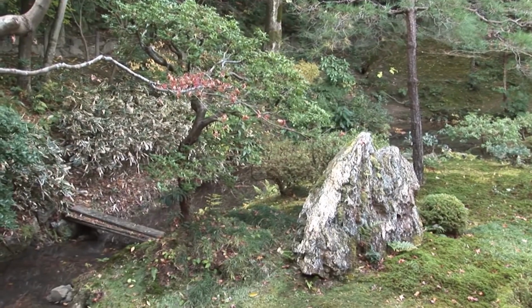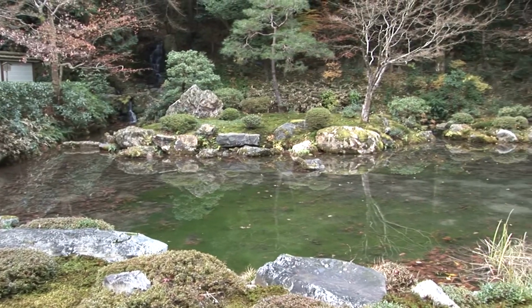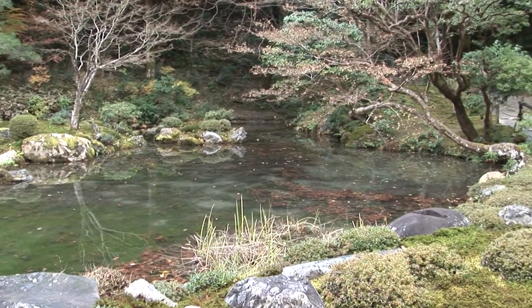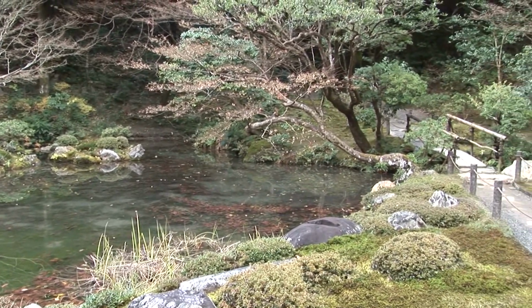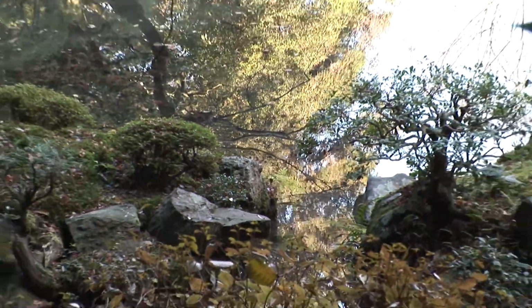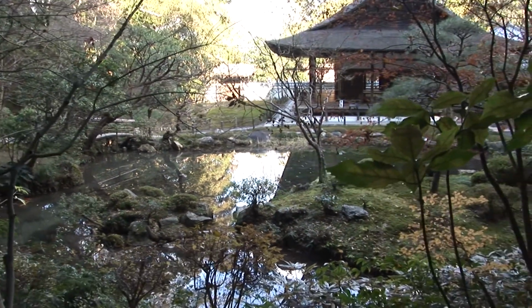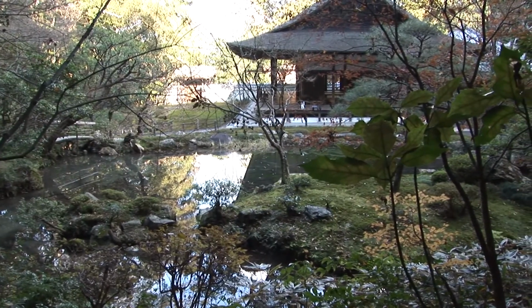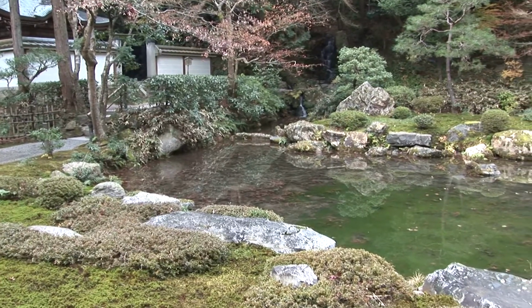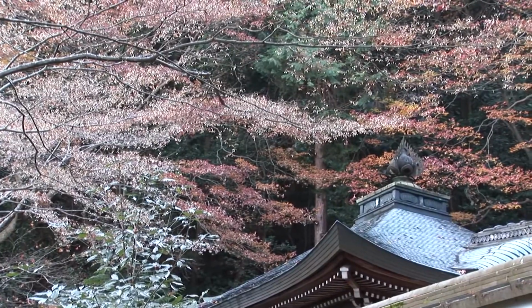Sometimes you'll get lucky and come across a beautiful scene like this that just has a strong personal attraction for some reason. You just can't take your eyes off it. You can't leave it. You just have to stop and look and walk one way, walk around the other way, come back again, and just drop everything and enjoy this vista. The rocks, of course, are not carved rocks. They're natural rocks, but they're carefully placed into each spot so that it looks natural, and yet it's been shaped and cultivated in an ideal way.